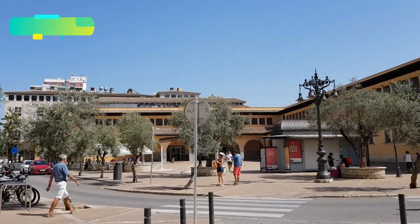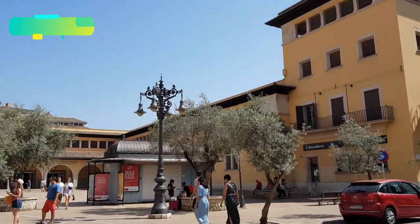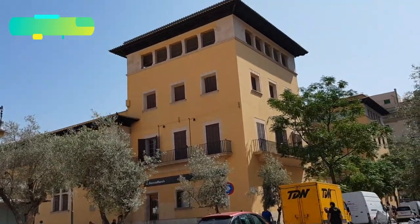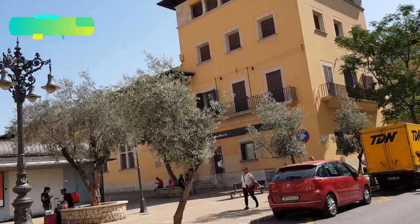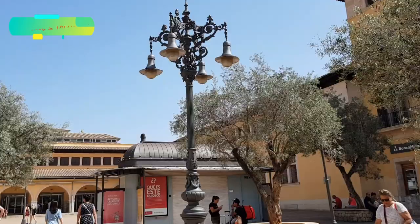Mercat de l'Olivar was built in 1951, and before being a market, it was a convent. It is located in the historic center of Palma, and is considered a monument and the largest and most complete market in Palma de Mallorca, Spain.